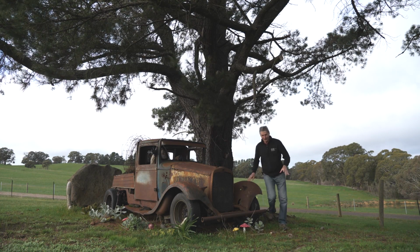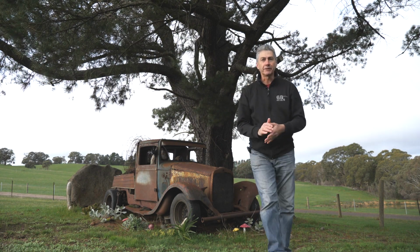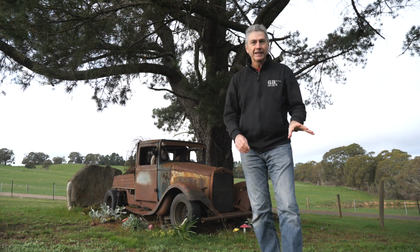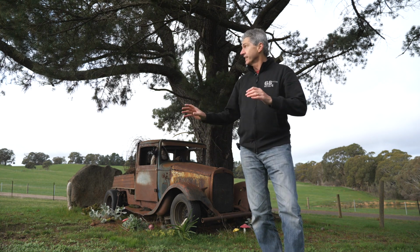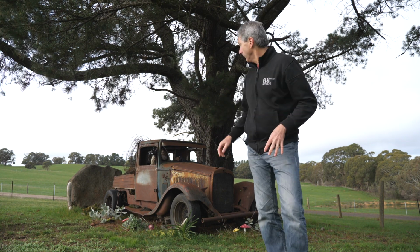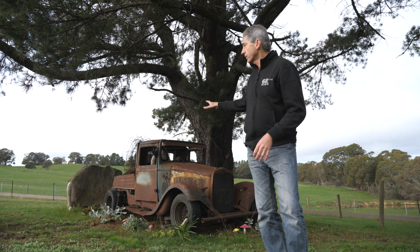Fantastic, have a look at this. Now, the old truck and loader over there was just absolutely fantastic. But this takes the cake. For me, this was the subject that I most wanted to shoot under the night sky. Initially, it looks like a very, very difficult subject to shoot. Why? Because it's covered by this pine tree.